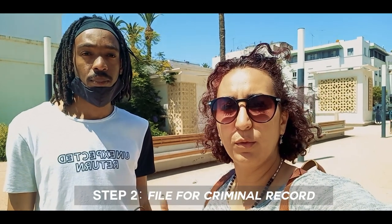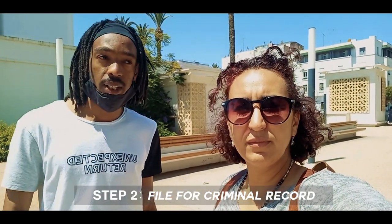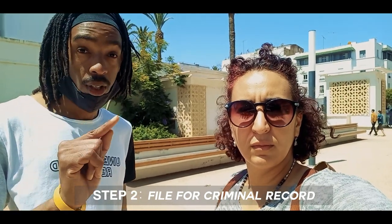Yeah. So next, we're going to head over to the Ministry of Justice. And we're going to ask for that demand, the paper you're going to fill out for your police record. Okay, let's go. All right, guys, so we are now in front of the Ministry of Justice, right behind us. And here, what are we doing, Terry? What we're gonna do is bring copies of our birth certificate and copies of your passport, and you're gonna ask them for that form you need to fill out. Okay, and we're gonna go in to get the form so we can show it to you.